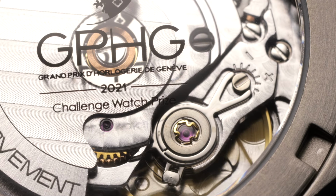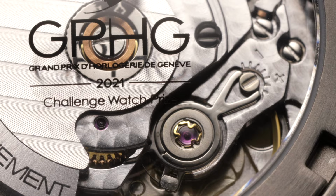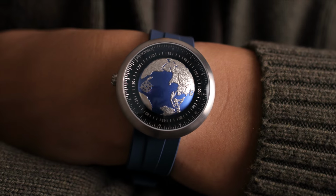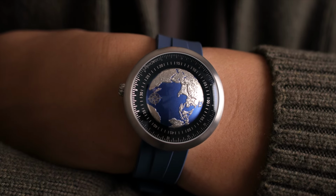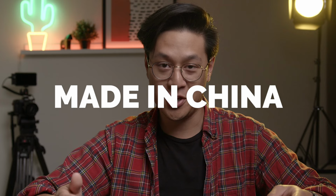Also, if you're looking to own a bit of horological history, with this watch being the first Chinese watch brand to win a GPHG award, this has to be one of the most affordable ways to collect your piece of history. In the end, I highly recommend you check out offerings from Ciga Design. Even though their design aesthetics may be a bit too forward for some watch enthusiasts, I always encourage everyone to try and step out of their usual comfort zone in terms of watch styles you're so used to wearing. You never know, you might enjoy it more than you would. At least for me, I think this might be the first watch I can proudly say is made in China.